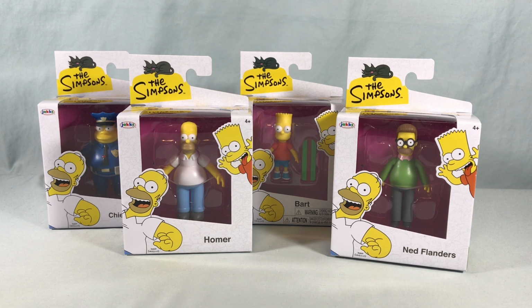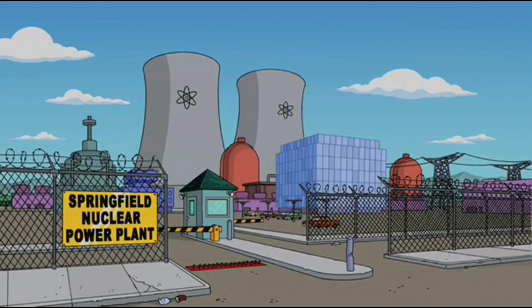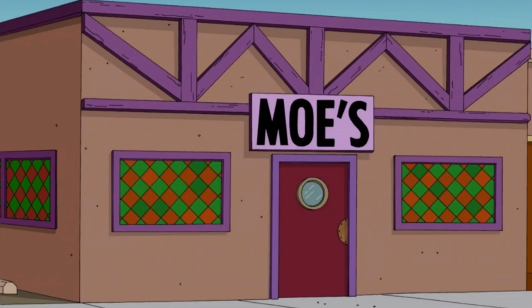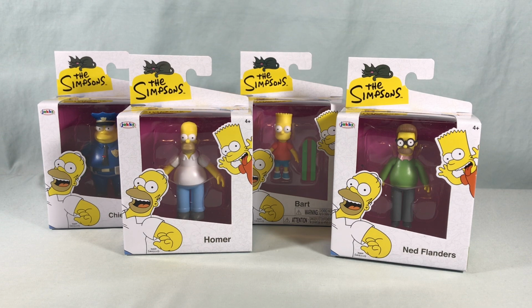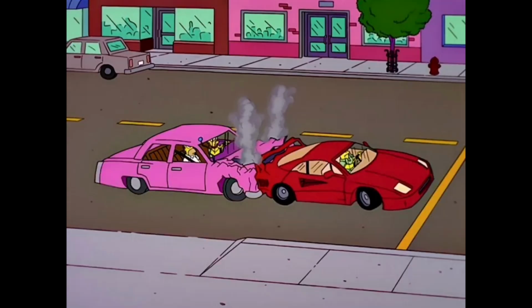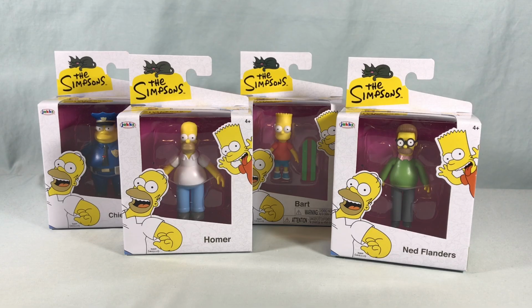There are a lot of iconic locations from the Simpsons: the school, the power plant, Moe's Tavern, the Quickie Mart, things like that. I'm hoping we get to see more things like that, and even some vehicles. I'd love to see iconic vehicles from the show, like the Simpsons family car, or that crazy car that Homer designed. I think that could be a lot of fun. So I'm really interested to see what Jakks Pacific can do with this line. Fingers crossed, I hope it continues for a while.